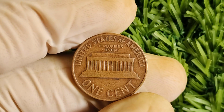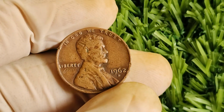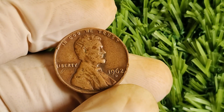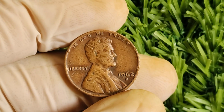There's a story floating around of a guy who bought a bag of old pennies at a yard sale for $5, and inside was a 1962 D penny with a super rare double die error, perfect condition. Boom. $1 million fine. Now he didn't go quit his job right away, but let's just say his car suddenly got a lot nicer. Ever heard the term MS67 or MS68?